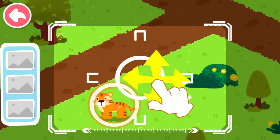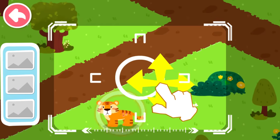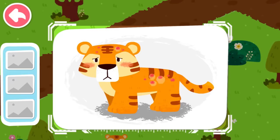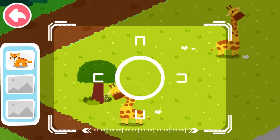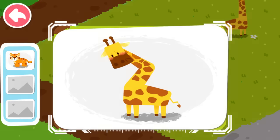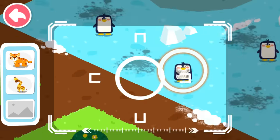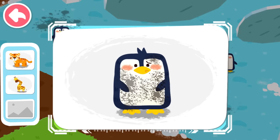Drag the center position and locate the injured animals. A picture is taken once you locate them. A tiger itchy all over is found. A giraffe with an injured neck is found. A dirty penguin is found.